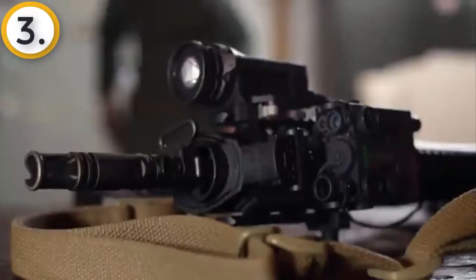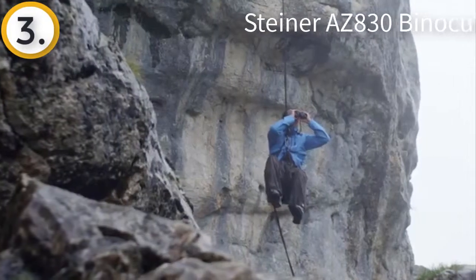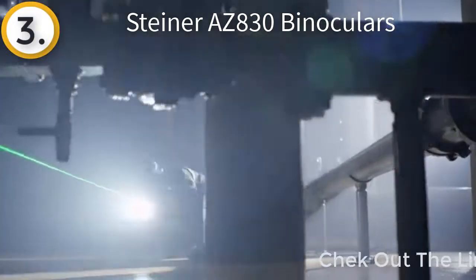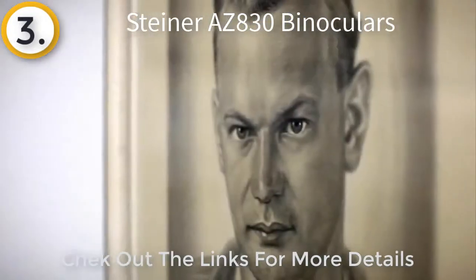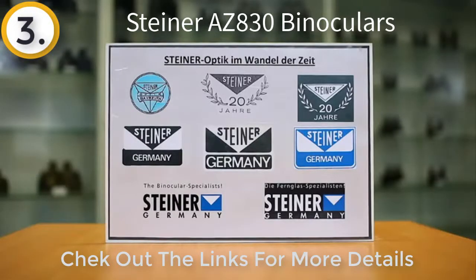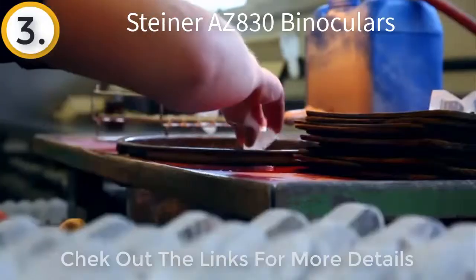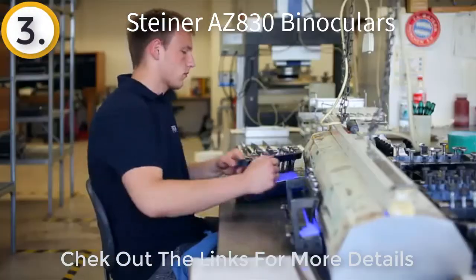Steiner is the leader in high-performance rugged optics and has been producing specialized binoculars and rifle scopes for use in the hunting, outdoor, marine, birding, law enforcement, and military markets for over 65 years. Founded by optics pioneer Carl Steiner, Steiner Optik was established in 1947. Despite the difficult post-war economy, the company has grown from a one-man factory to the world's leading optics company with products available in over 45 countries.